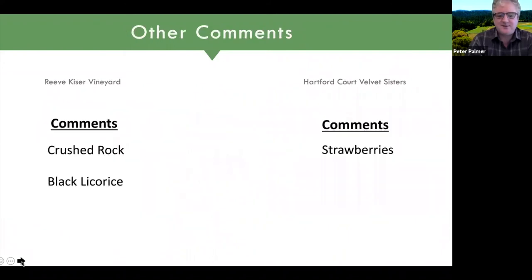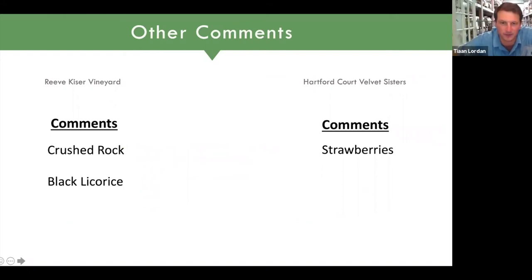I'm coming back to the results there. This is awesome. Who crushed rock? Well, that's a great comment. I like that. Licorice is interesting too. Yeah, those are great, kind of leading in towards that mouthfeel, connecting mouthfeel and flavor, right? The tannin and acid all playing together. I love that.